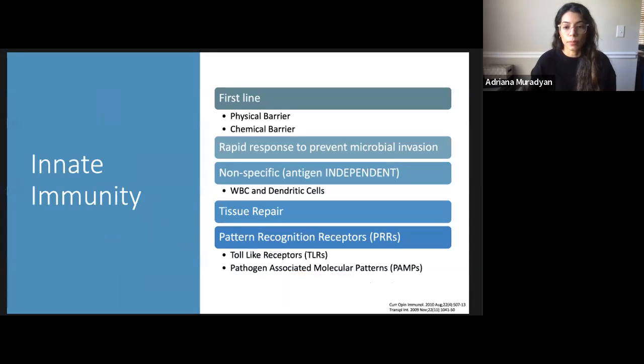Something that you should all be aware of is that it has no specificity, meaning that it's more like an autopilot. It is basically just looking for something that doesn't belong there and trying to get rid of it. It doesn't need an antigen to say, hey, this doesn't go here. It just recognizes that it's different. White blood cells and dendritic cells are going to be your main cells that detect this. White blood cells are going to be neutrophils, macrophages, basophils, eosinophils, all of those white blood cells that have a nucleus or that are multi-lobed. Those are the ones that we use.